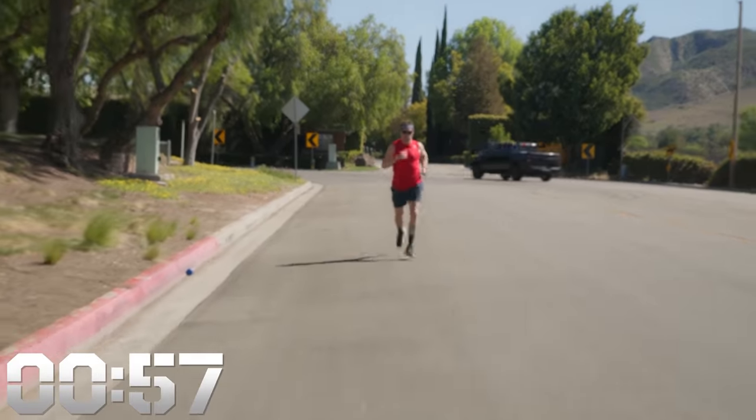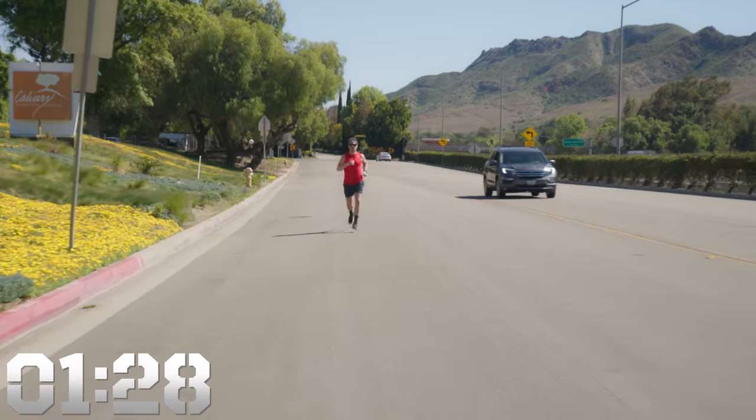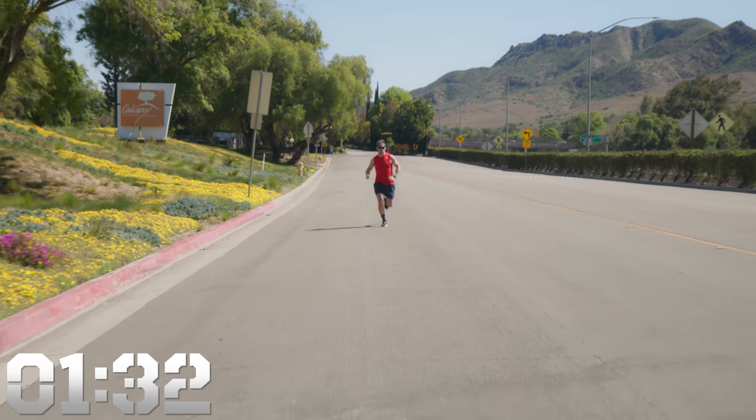First minute so far, he's at 0.2 miles. Let's go, Nick. He's actually going 11 miles an hour. He's at a 6 minute pace right now, 10 miles an hour. 1 minute, 30 seconds has elapsed, 0.3 miles. He's a sixth of the way there.